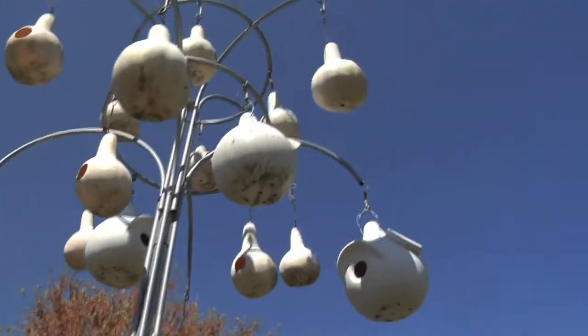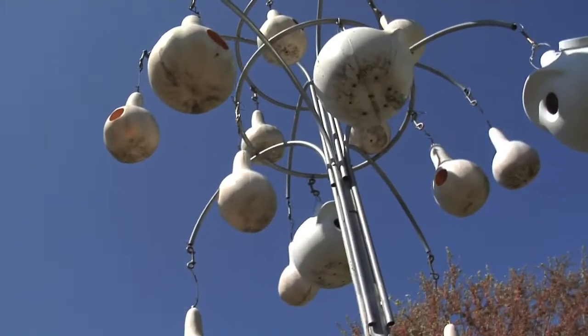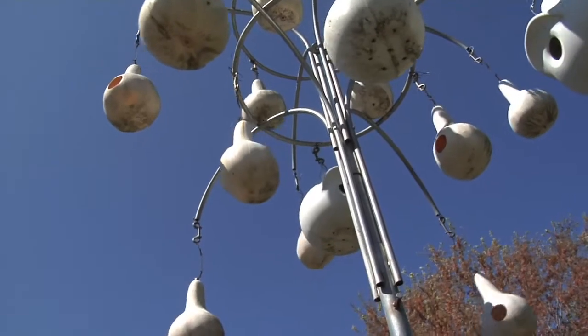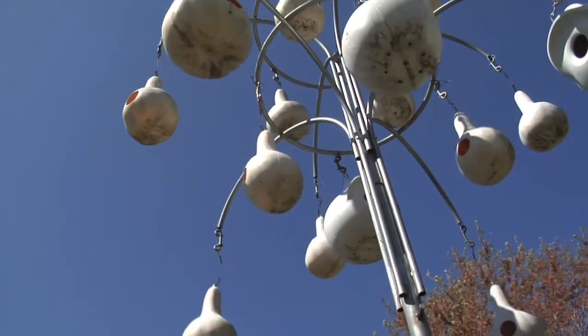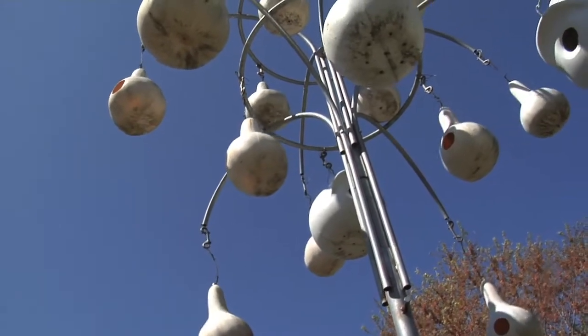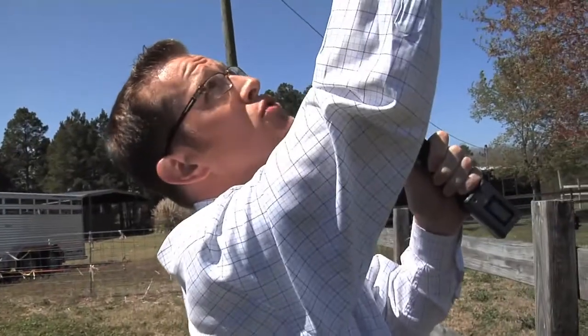Oh, absolutely, and that's the thing. I'm looking at these, and I don't know if we could see this, but we've got holes that Bill was saying are already drilled in the bottom so that the water can drain out. And the three gourds that we looked at a minute ago that are already taken, that we already have tenants in there, we can tell they're already taken because I can't see through the holes.